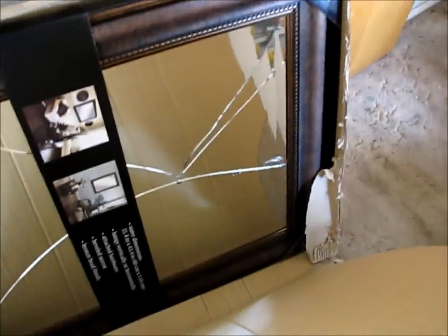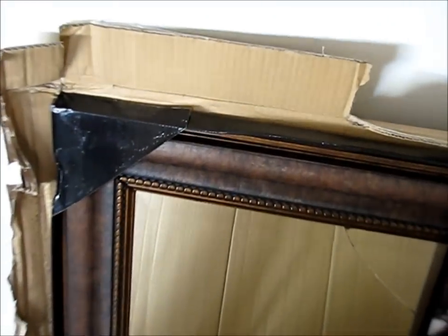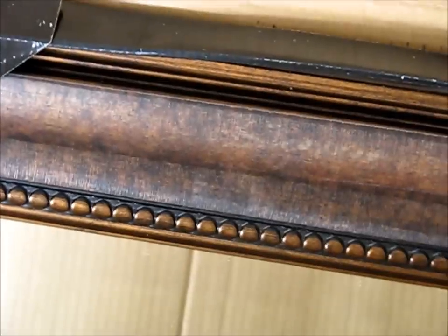Here's one of my finds from this week. It's a broken mirror. But as you can see, the frame is gorgeous. So I'm going to take out the mirror part and use the frame.